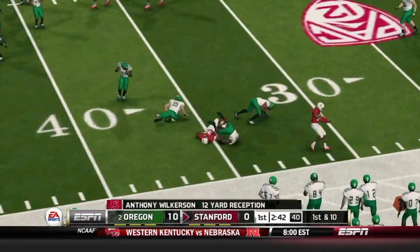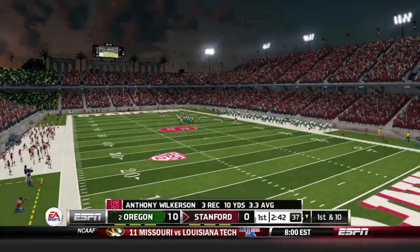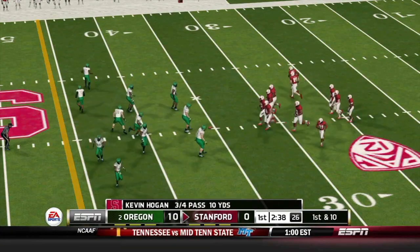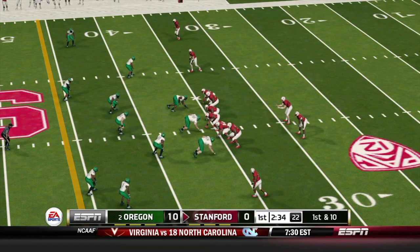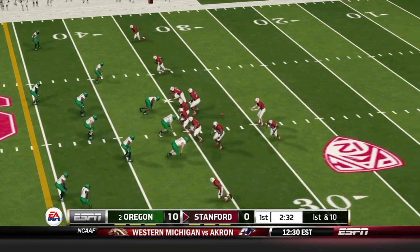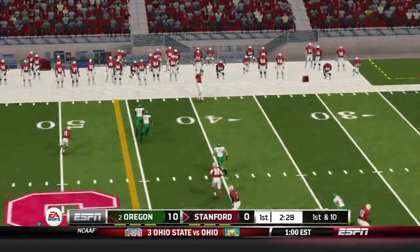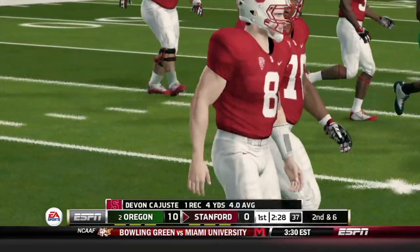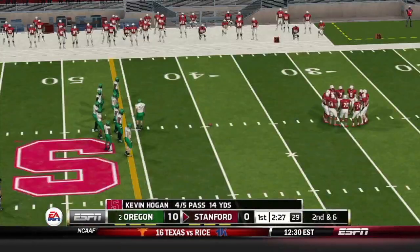Zips it to the back. Impressive gain there by the do-it-all back. That's good enough for another first down. From their own 35-yard line, it's first down. He steps out at the 40. Any offense is predicated on being able to move efficiently like this. That makes it second and six.